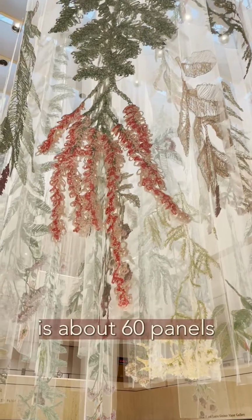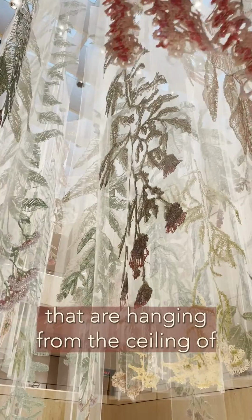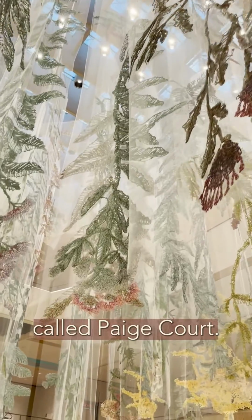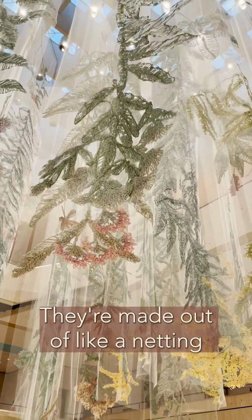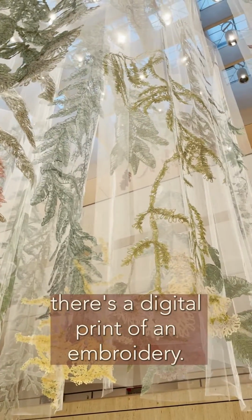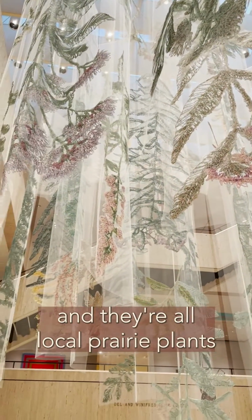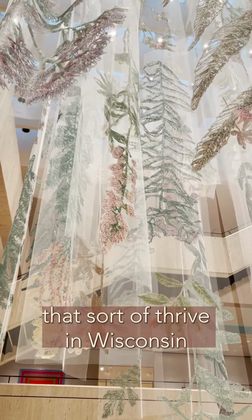What you're looking at is about 60 panels that are hanging from the ceiling of an atrium at the Chazen Museum called Page Court. The panels are sort of transparent. They're made out of a netting, and on top of that netting, there's a digital print of an embroidery. There are lots of plants, and they're all local prairie plants that thrive in Wisconsin.